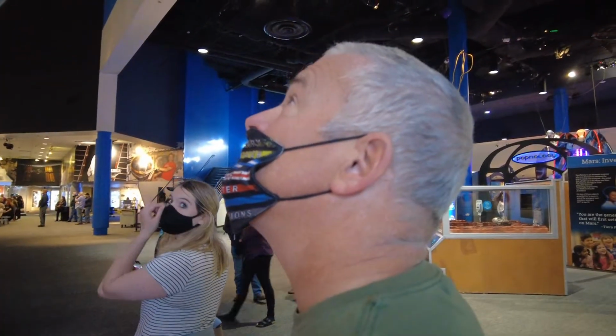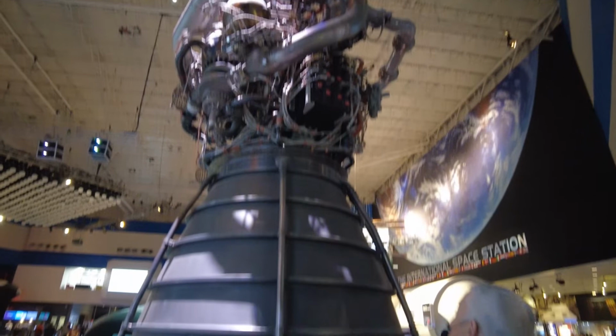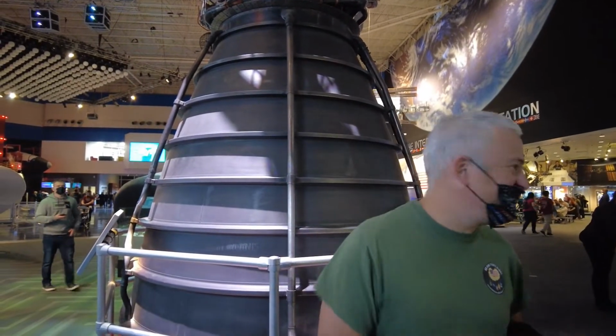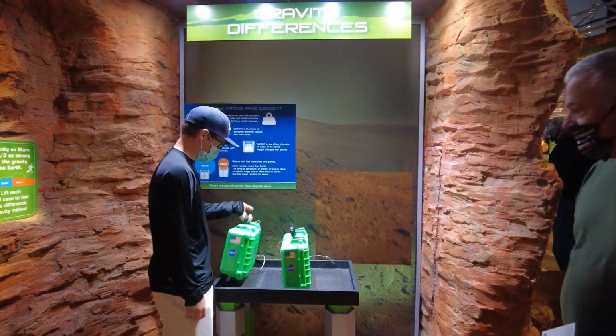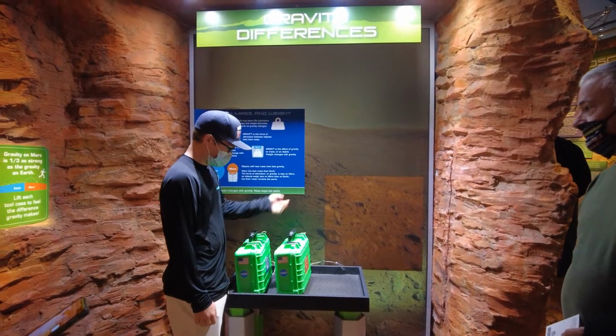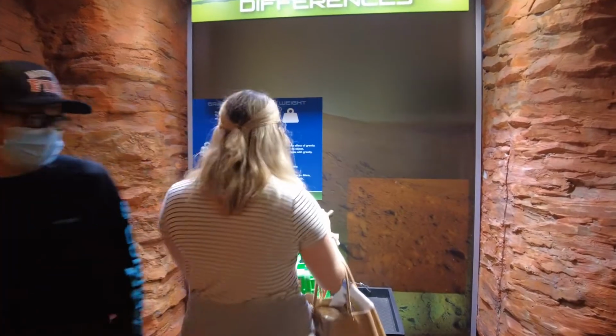Hey, you want this to fit in the Jeep, you said? Yeah. I'm sure if I can get it home, Dave will make it fit. Alright, is that challenge accepted for Dave? It's a gravity difference. This one's just light and heavier than that. Yeah.